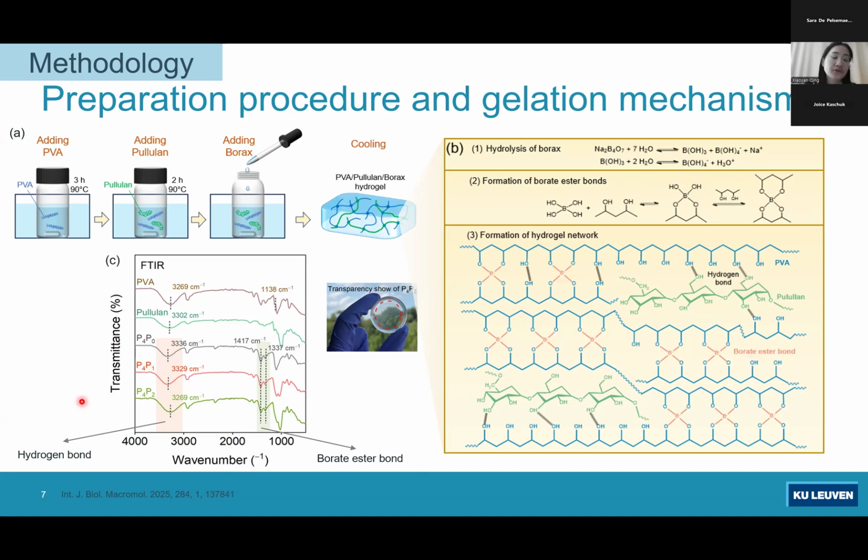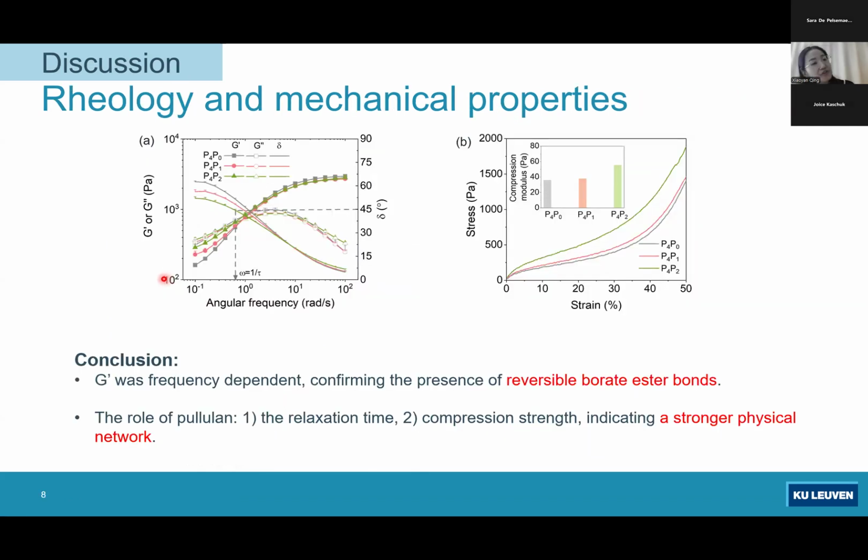The formation of hydrogen bonding and borate ester bonds is characterized by FTIR.